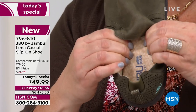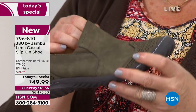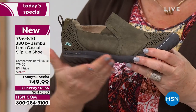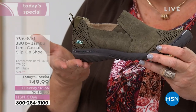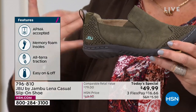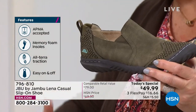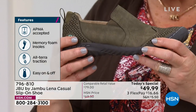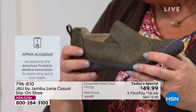So as soon as you step into these, you feel that comfort. However, what we did different with the Lena is we put in a layer of latex, and that layer of latex that goes underneath is a cushion or a shock absorber. So as you're walking, the weight of your body is on your feet, where there are at least 30 bones and ligaments and muscles, and we've got to protect that. We put that latex in there. So that's where you get that bounce in your step.